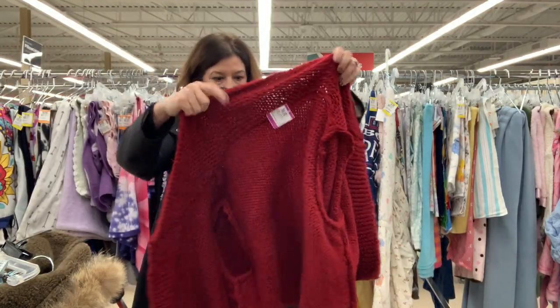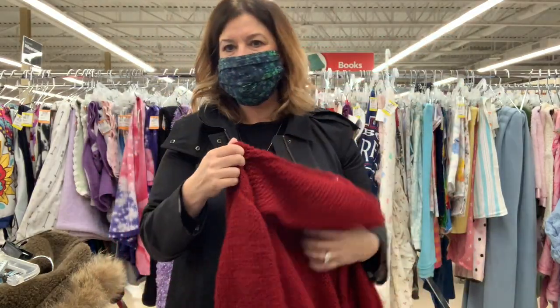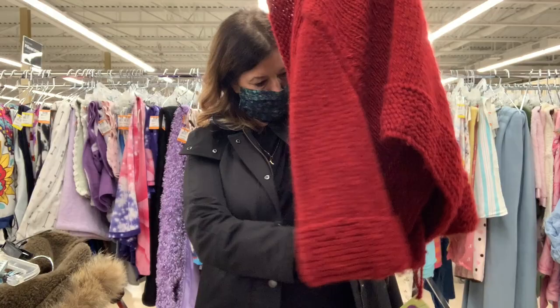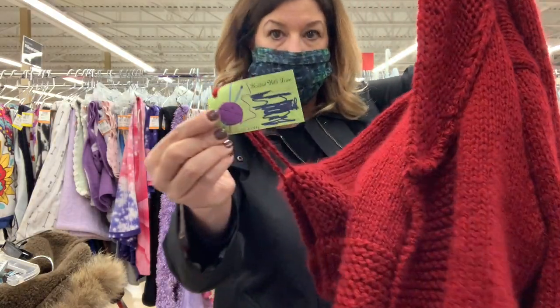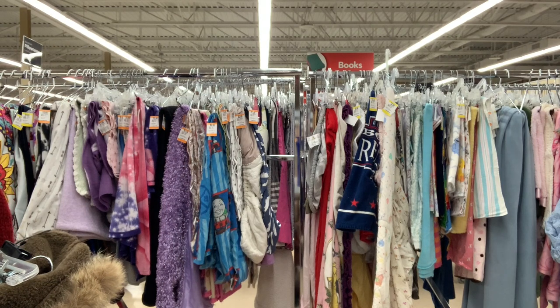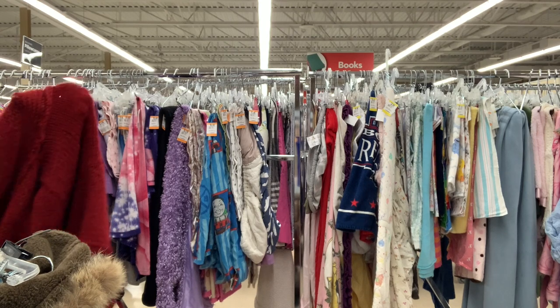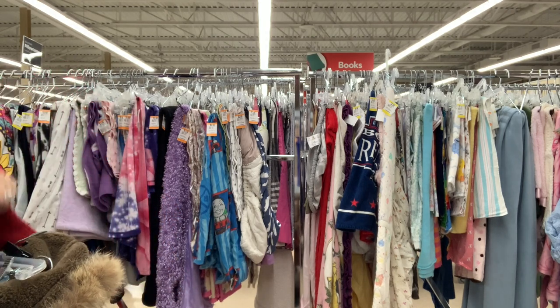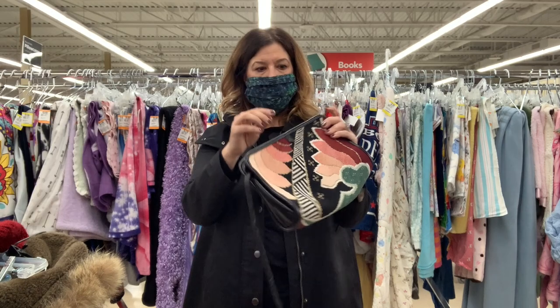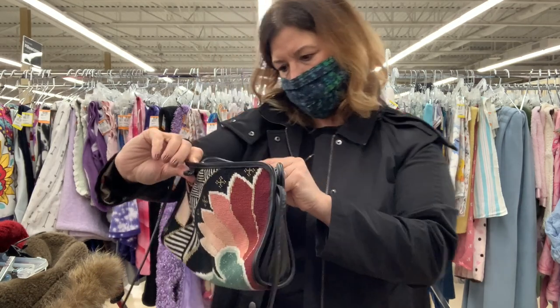This was a sweater I decided to put back, and I'm a little sad about it, but it was marked $9.99. It was hand knit, and it still had the tag, like, knitted with love, and I thought that needed a home, but for $9.99, I didn't want a chance that it would sit. This is the kind of sweater that would probably sell from a haul. This was an interesting vintage purse.